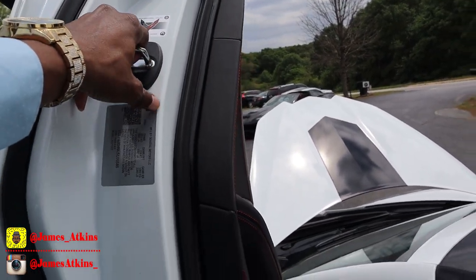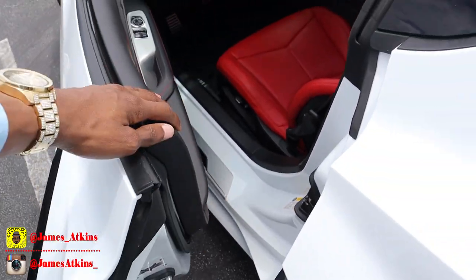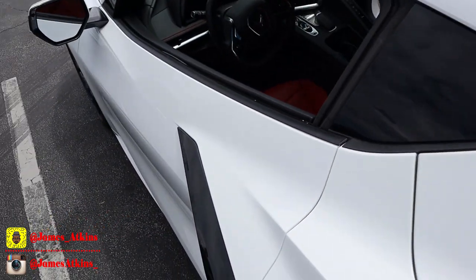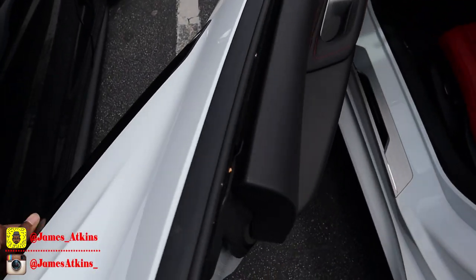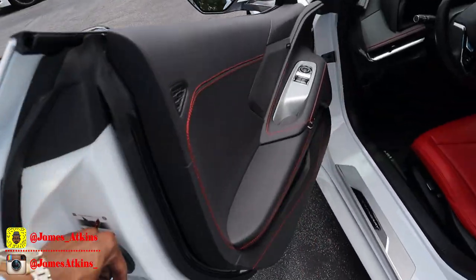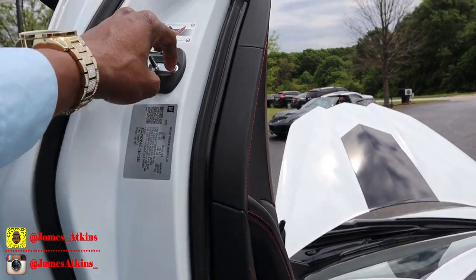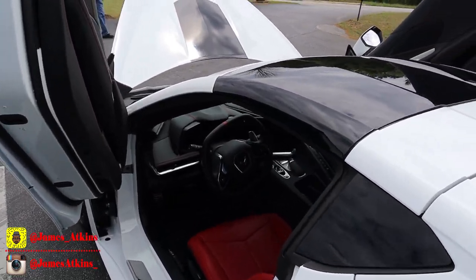Hey man, so I'm talking to the owner over here about these vertical doors, man, and he said that they're pretty sturdy. You know what I'm saying? Open that up. And then when it gets to its natural position, you can just raise it right on up. Just like that. What they do, just put a hinge on them. The same doors.